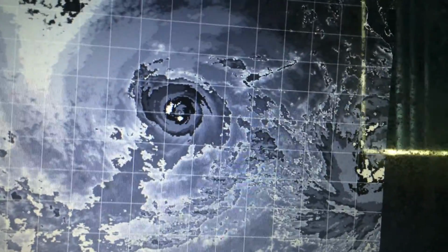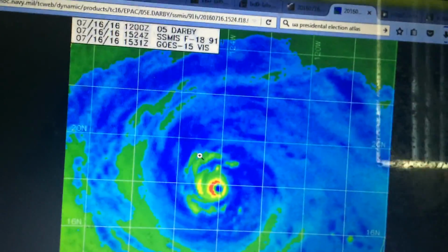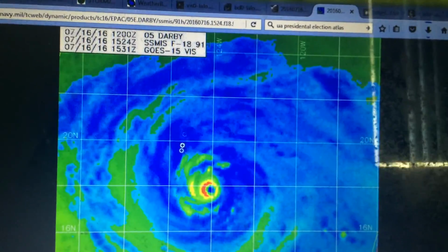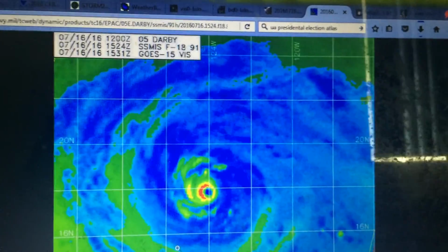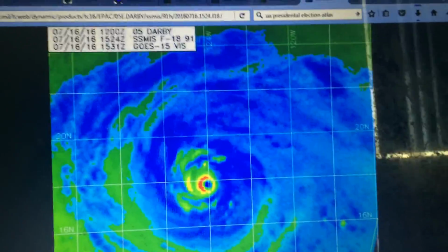And Darby's likely to weaken to a tropical storm within the next day or so, as I said before I got distracted. Alright. Here's the latest look at the microwave appearance. You can see the dry air around it. You can see the system's managed to create its own moist environment, done a great job blocking out the dry air.